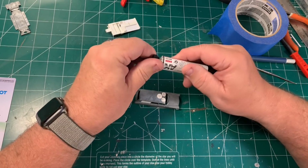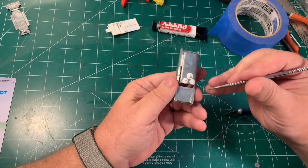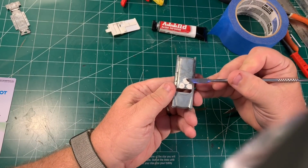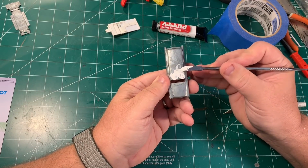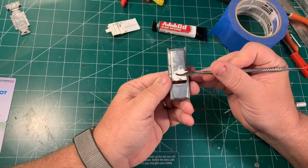And I'm going to blob some on there, and then I'll smooth it out a little bit with a tool, but not too much, because the ultimate goal is I'm going to have to sand all of this flush and flat. Right now, all I want to do is get those holes filled, and then later I can go back, sand, and do any finish filling.